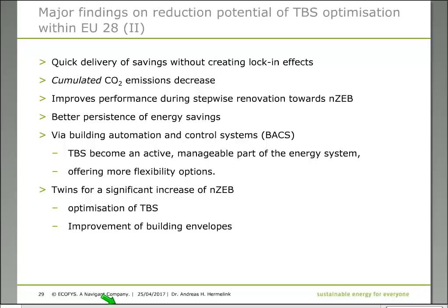It's also good to think about TBS optimization because it improves the performance during stepwise renovation. It leads to better efficiency in stages towards NZEP where technical building systems may be oversized when you go step by step towards NZEP. It also serves for a better persistence of energy savings, so not just first year savings, but by also having better control, monitoring of the savings, you will also be better informed about the savings, and you can take action when something goes wrong.